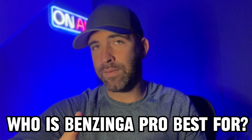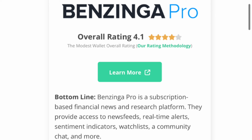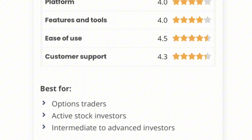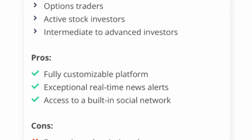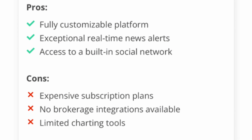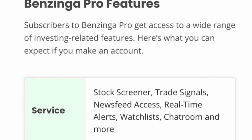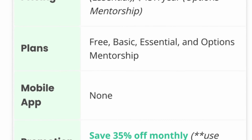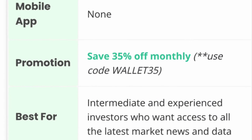All right, finally, let's answer the question, who is Benzinga Pro best for? Benzinga Pro is ideal for the intermediate or experienced investor who wants access to all the latest market news and data in one place. The customizability of Benzinga Pro and its plethora of financial and technical information makes it a sure bet for high volume traders and people who want to stay one step ahead of the markets. That said, Benzinga Pro's high subscription fees and complex user interface mean that it's not ideal for first-time investors. The platform's limited support for ETFs, mutual funds, commodities, and crypto also suggests that it's best for traders who are primarily interested in buying and selling stocks.